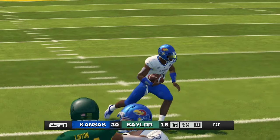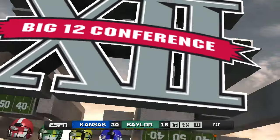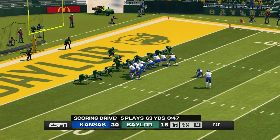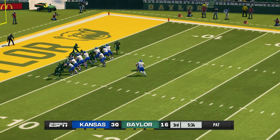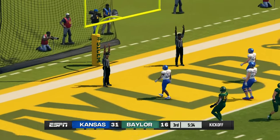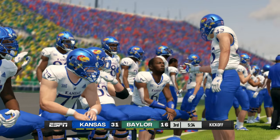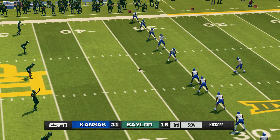So they punch it in on the ground, Kirk Herbstreit. Great job up front by the offensive line. They get a good, strong push that allowed the runner to get it in there for the touchdown. And he tacks on the extra point. And it looks like they're ready for the kickoff.